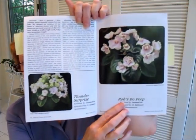Here are some beautiful plants, and these plants belong to Leonard Ray. And there's Thunder Surprise and Rob's Bo Peep.